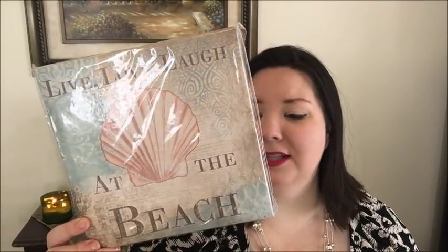So the first thing that I found was this beautiful canvas art, and I know a lot of you have been finding these at your Dollar Trees. This is perfect for our bathroom. Live, laugh, love at the beach, and it's just the perfect colors. Our rugs are a little bit darker than this, but it couldn't be more perfect, so I cannot wait to hang this in our bathroom. They had all different prints, and yeah, really beautiful.